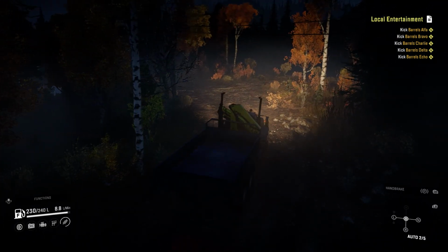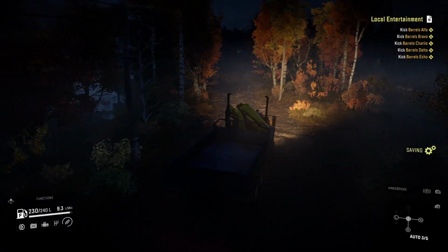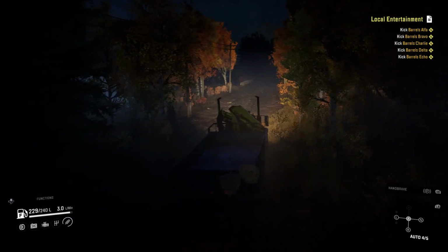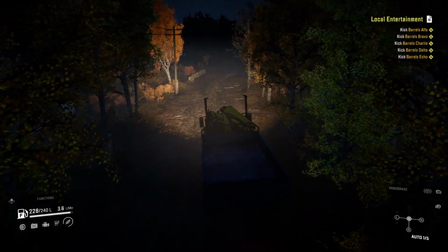Go. Go, truck. Go. Come on. Don't get stuck here. We're just down the road from the garage. I don't want to get stuck now. Sorry I moved the camera around a lot.